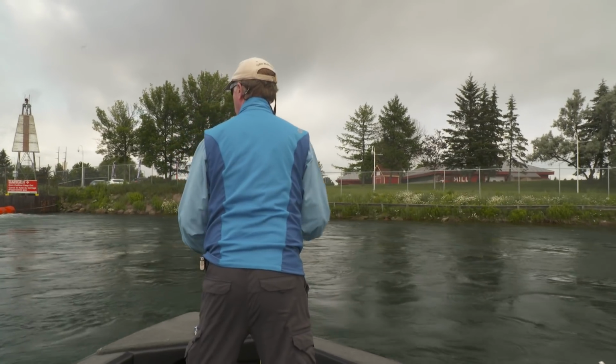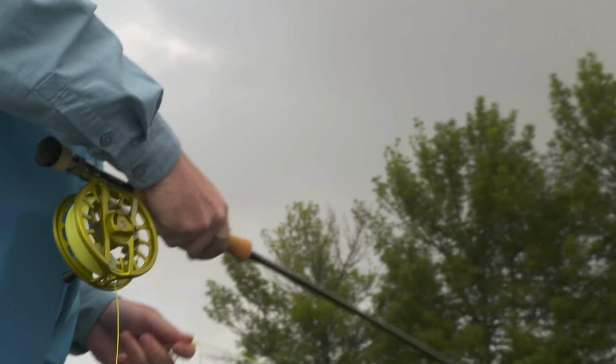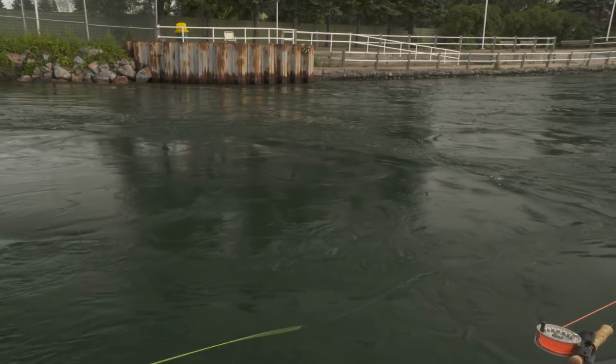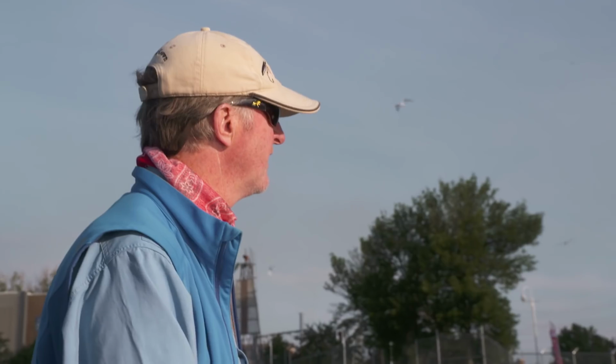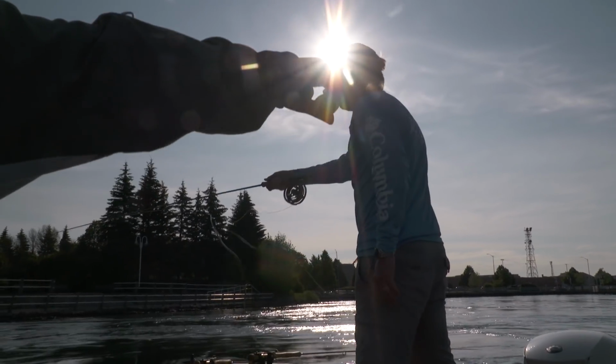The next morning, we got up early and headed back out onto the river. Conditions looked ideal, and John felt confident this was going to be our day. We got rigged up and started casting, and then the excitement began.